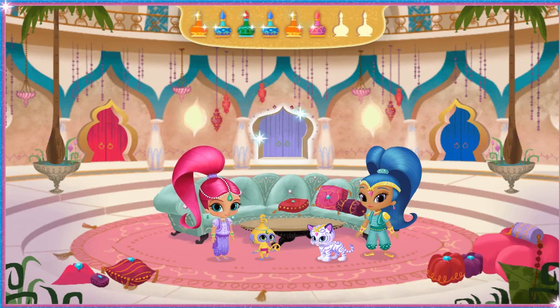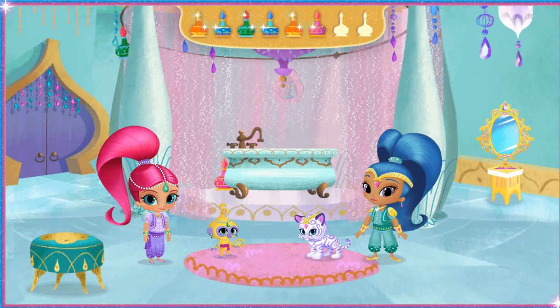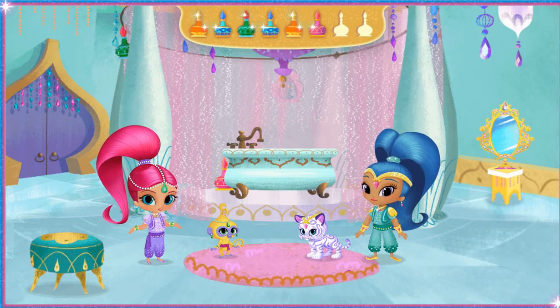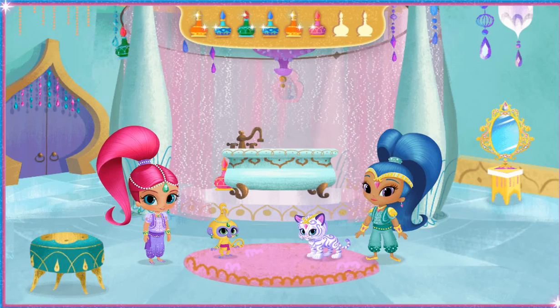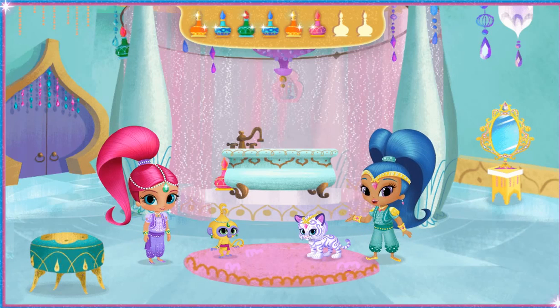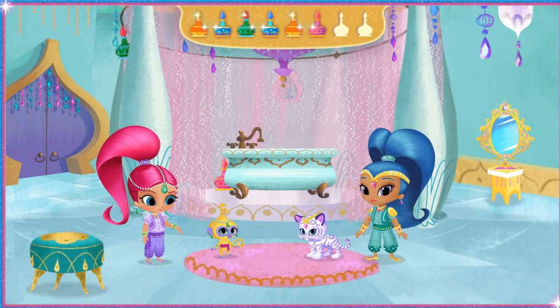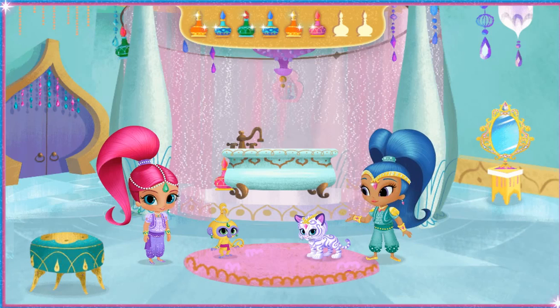Our bathroom. Welcome to our genie bathroom. Actually, it's a lot like any other bathroom, except this one's got some really cute pets to wash. Do you want to get Tala sparkly and clean? Click on her. If you want to get Nahal clean and shiny, click on her.